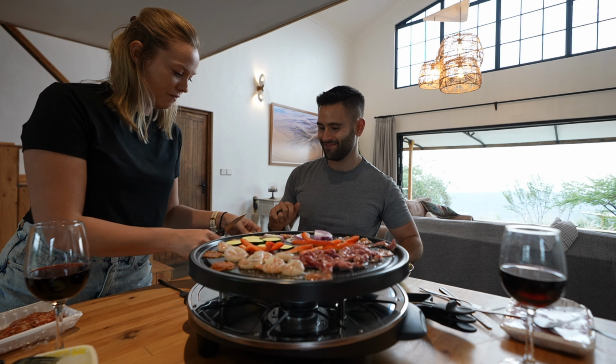Sorry, I'm just turning things as we go because I've gotta make sure they're cooked. It's a very slow social meal, did we say that? Yeah, it is. And then you put a piece of your favorite cheese on top and you put it under to cook. There's a hot element on top of that there and it just heats the cheese. Melts everything.